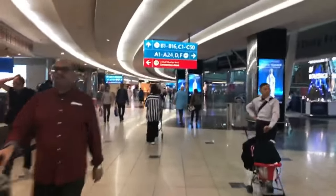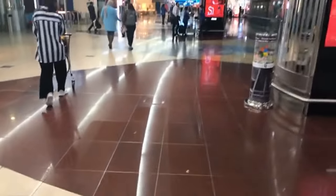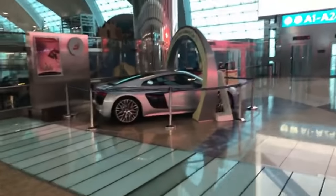Woo! Isn't that crazy, guys? What did you guys think about that? Straight up gold and silver bullion right in the airport. Fancy cars, look at that one. These guys over here. Show you guys this car while we're walking. Look at this. Welcome to Dubai.